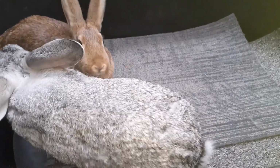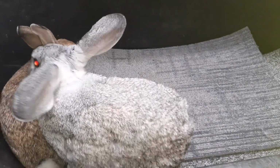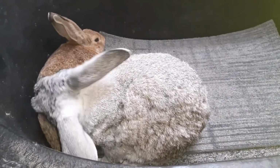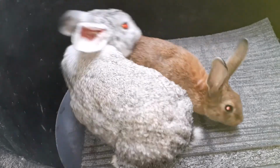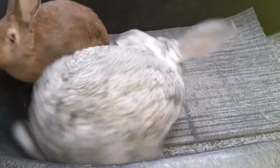What was that? She's not in the right spot. That's why we're trying to table breed. Yes, we're trying to table breed. It's not really table, it's tub breed. He keeps getting snapped under that carpet.